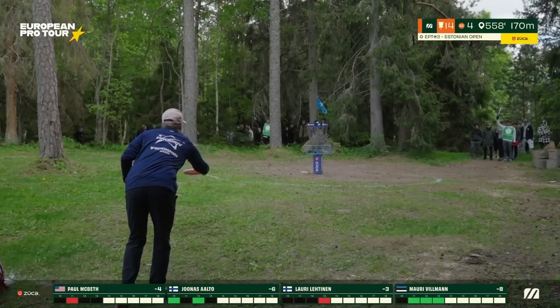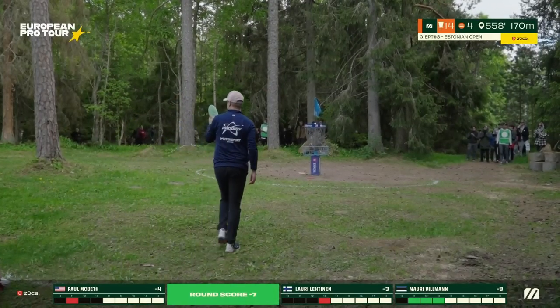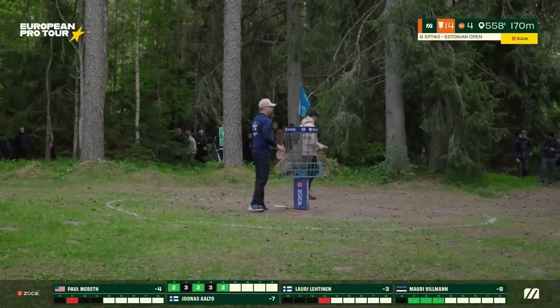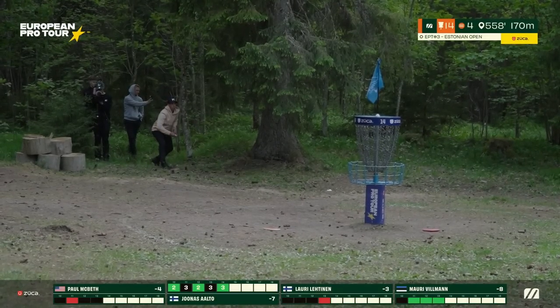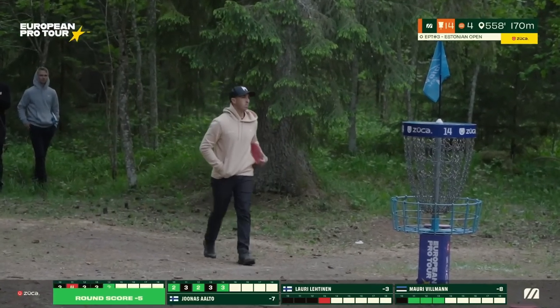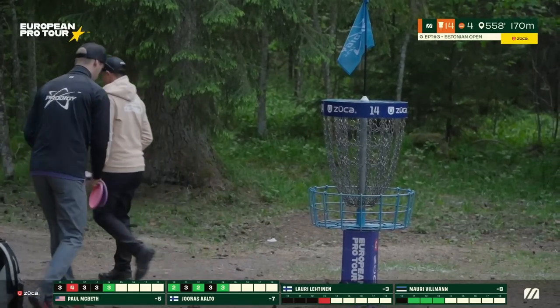Come on, Joonas. Oh! Heyo! Beauty! Great birdie here on 14. His putting technique is so simple. Beautiful. And Paul as well from about 8 or 9 meters, right in the heart, getting his first birdie here on the back nine.